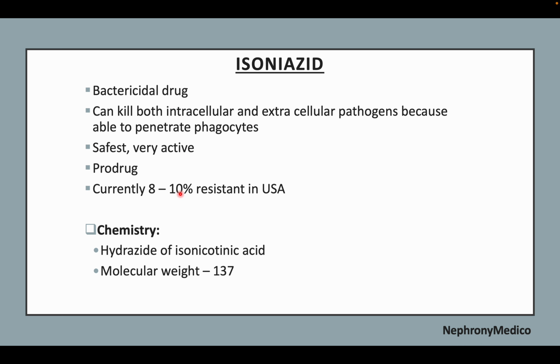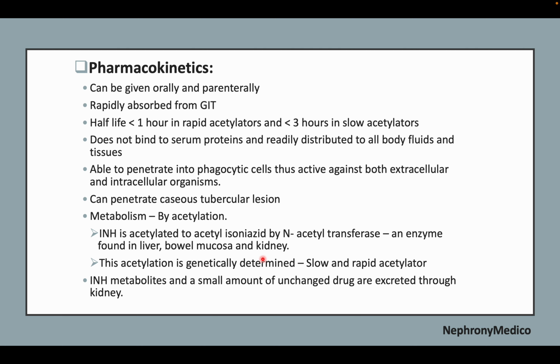It is very active. It is the hydrazide of isonicotinic acid. It can be given orally and parenterally. It is rapidly absorbed from the GIT. It can penetrate caseous tubercular lesions. It is acetylated to acetyl isoniazid by N-acetyltransferase, an enzyme found in the liver, bowel mucosa, and kidney.